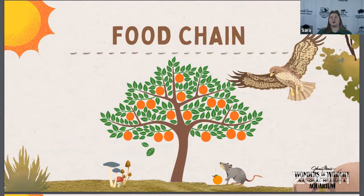Decomposing the leftovers? Those are all really great ways. You guys know a lot about decomposers. So here's a few ways that I found decomposers would fit into this food chain.